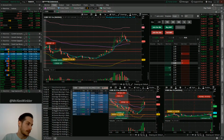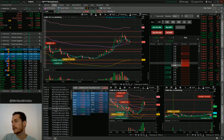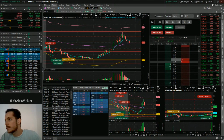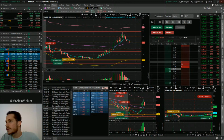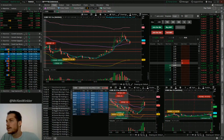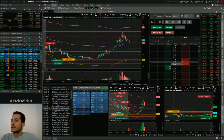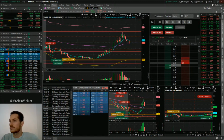$0.10 a share is really good on a $3 stock, I think. I'm looking for 20 to 40 cents on a $5 stock. Boom, there goes into the teens. $2.17. I wonder, is it going to crack VWAP right now? Again, I wasn't really expecting that, but it looks like it might. Decent sellers at 218. I wouldn't want to really be buying in this zone. 217.